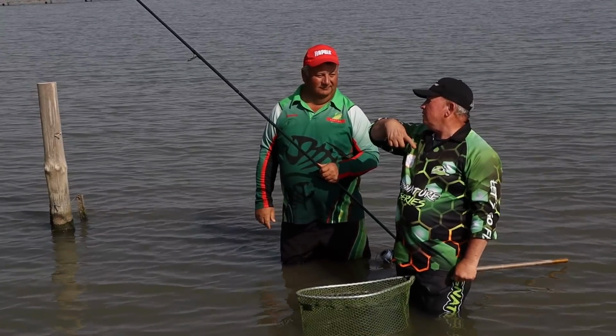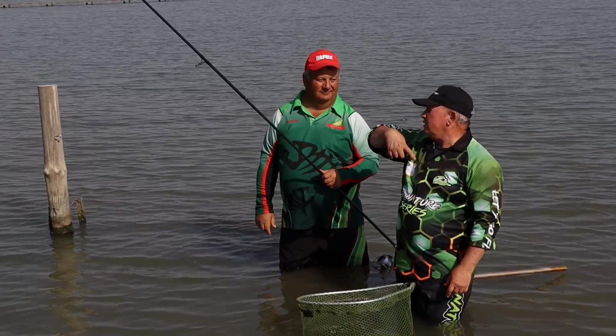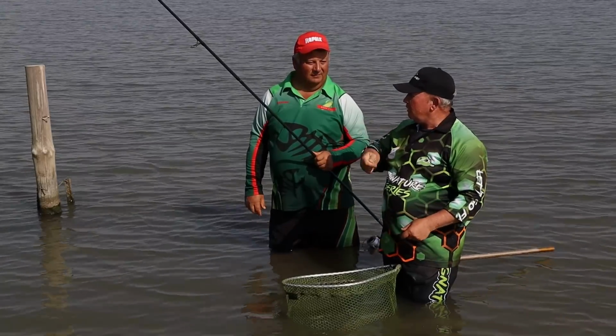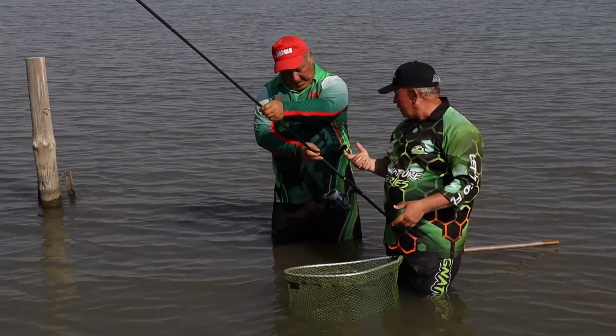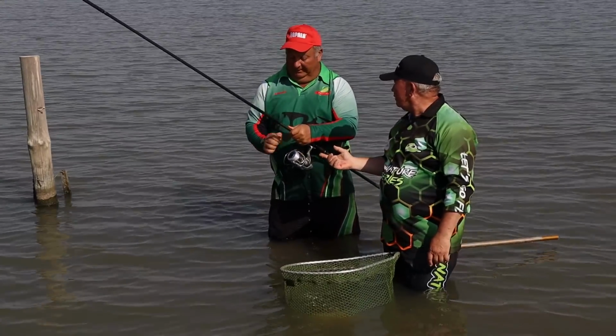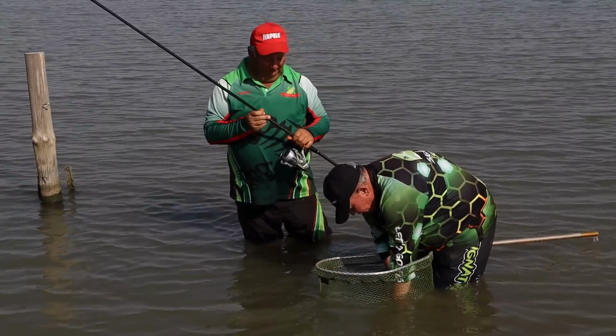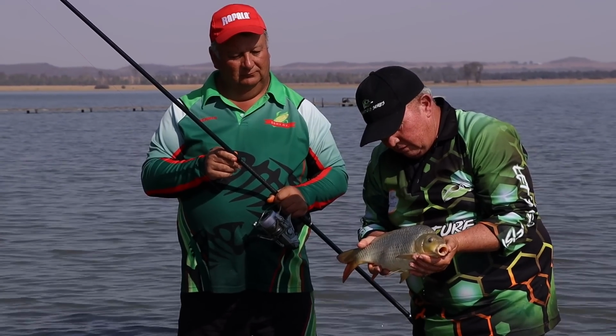So we pull this for about 15 meters now around that pole. So we're going to test it now. I'm going to feel the line now. Did it do anything? And this is not new line that you've got on. Yes, this is old line. So let's show the fish first before we do that. There's Benny's fish.